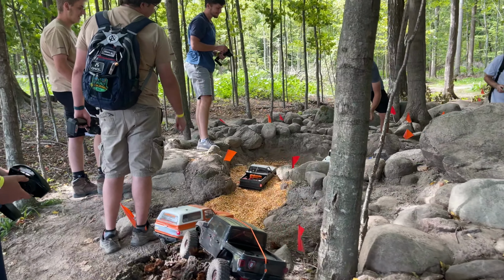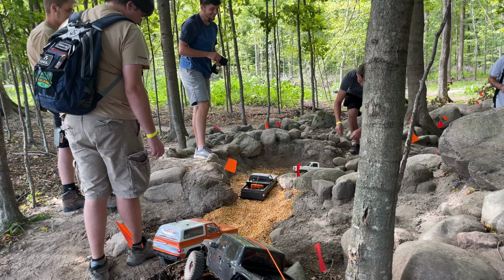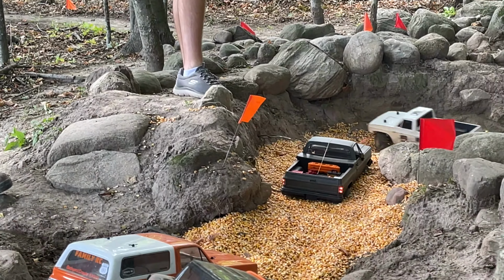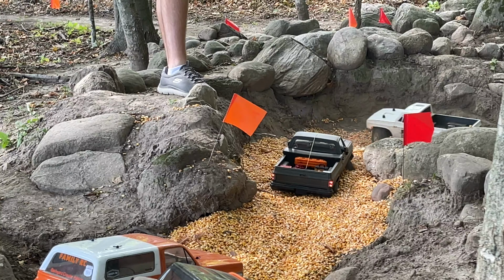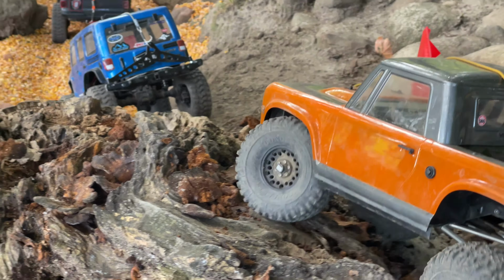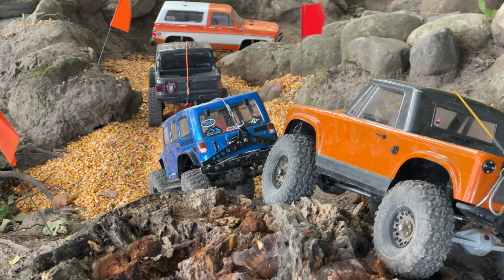Dug in. They're gonna start popping corn here soon. Yeah, they're making popcorn. He's moving. So what do you think? So how did you guys dig in so much? You're sitting right on top of it.